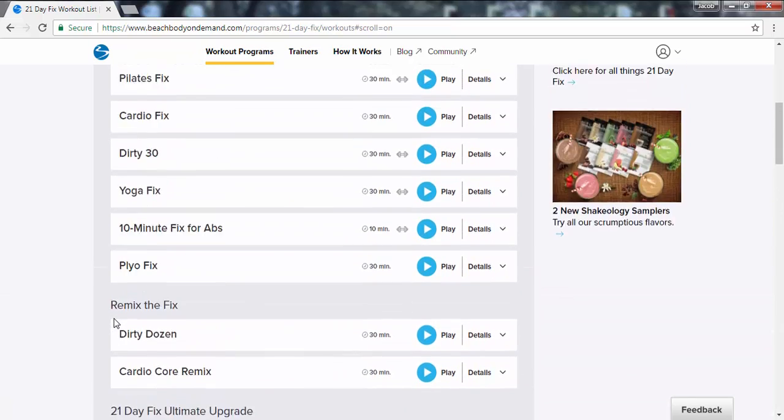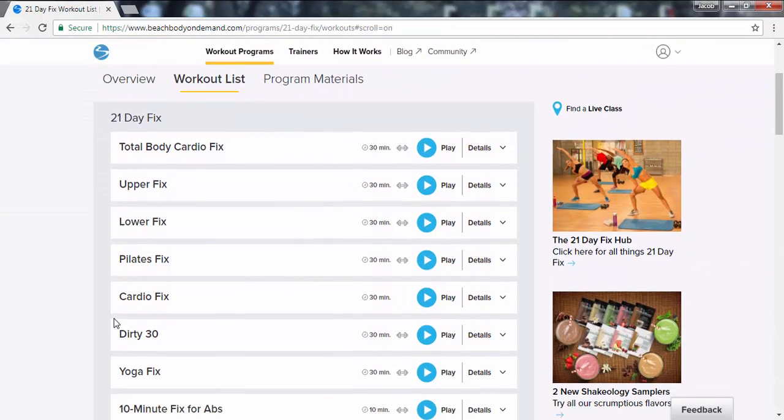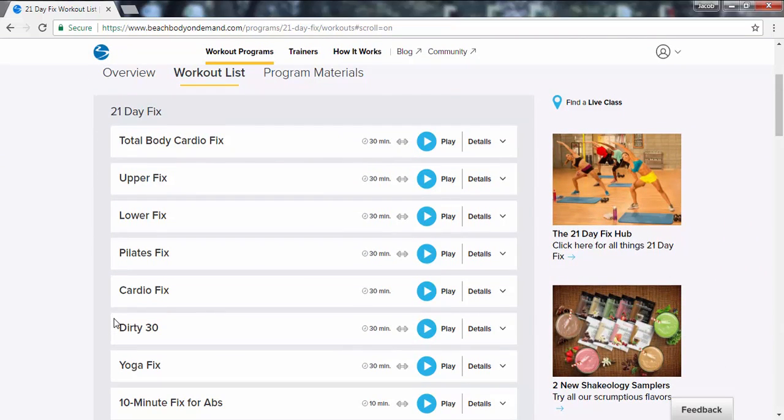Well, with Beachbody On Demand, it's such a great value. I just want to emphasize that it's such a good value because you're getting all of this for the one price, and not just for this program, for every program. And then they add extra content regularly too.